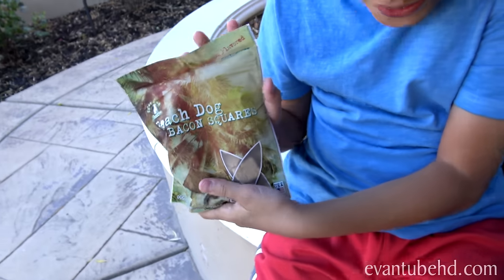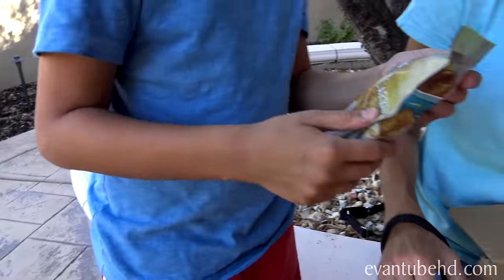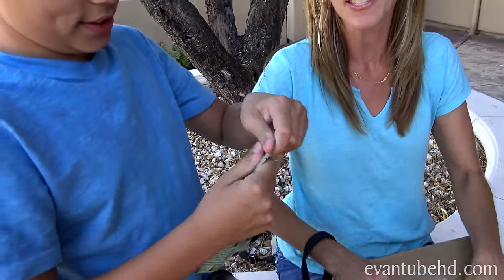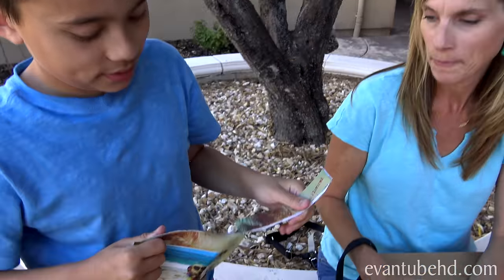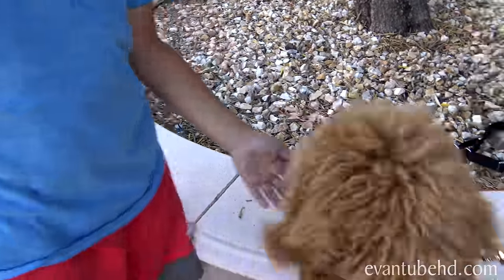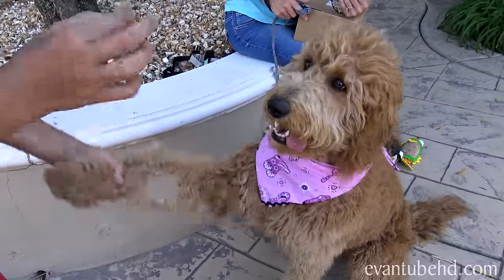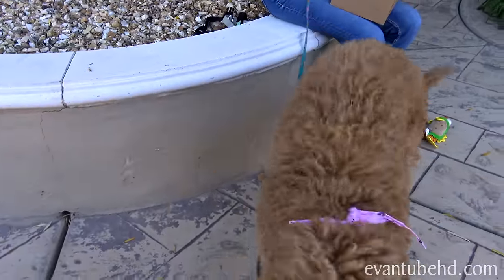Beach dog bacon squares. Uh-oh. Beach dog, whoa. This is a theme, I see. Yeah, this is a total theme, like beachy. You wanna try one? No, I don't like bacon, that's why. Oh my gosh. All right, here's the dog treat. Make her work for it. Sit, shake. Good girl, here you go.